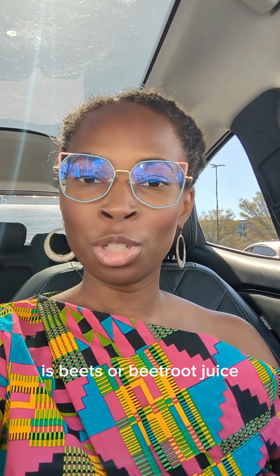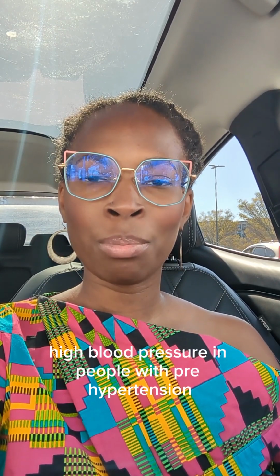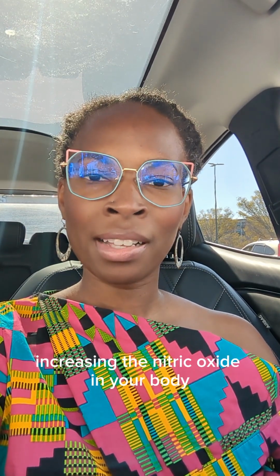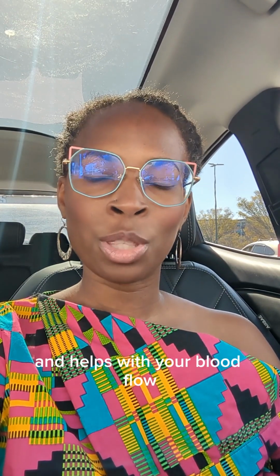To start off with, the number one food shown to help with high blood pressure is beets or beetroot juice. 8 ounces of beetroot juice per day have been shown to lower high blood pressure in people with prehypertension and mild hypertension. It does this by increasing the nitric oxide in your body, which dilates blood vessels and helps with your blood flow.